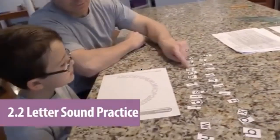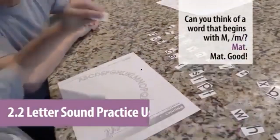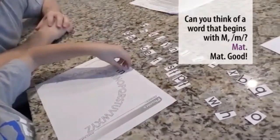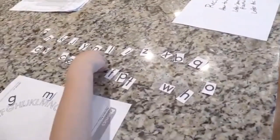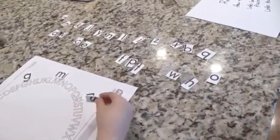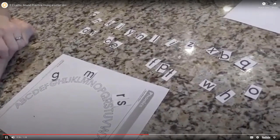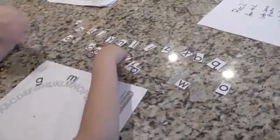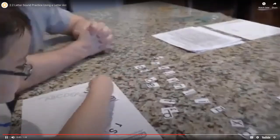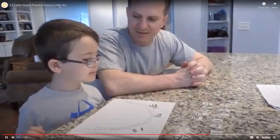What's this letter sound? Mm-hmm. Can you think of a word that begins with M? Mat. Good. And let's think about this one. What's this one? What word begins with sun. Sun. Perfect. That's a good one. How about this one? Ooh. That's right. And what bird begins with hug? Hug. That's a good one.